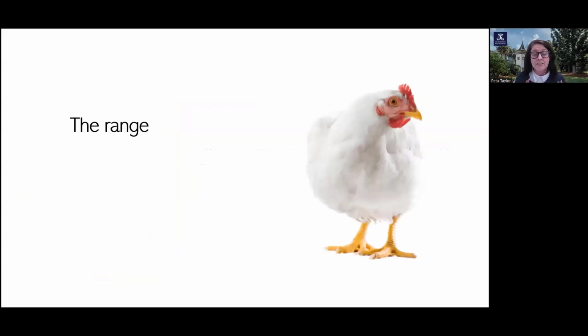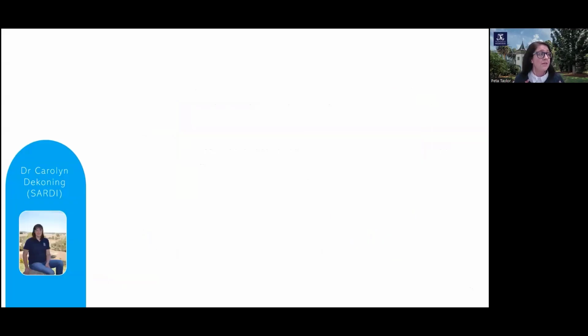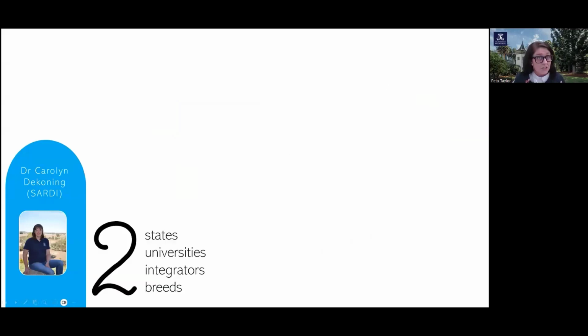So I'm going to start with the range. What did we see? Now, this component was run by myself in Queensland and also Dr. Carolyn de Koning in South Australia. It was a massive part with this huge amount of work. So, of course, it was across 2 states, South Australia and Queensland, across 2 universities. We had the involvement of 2 integrators and 2 breeds. Of course, all of these are confounded, but we were able to capture a lot of that variability.